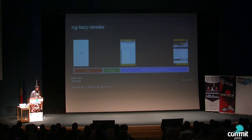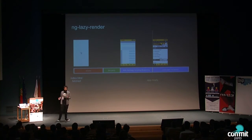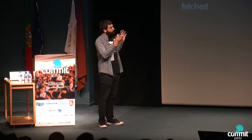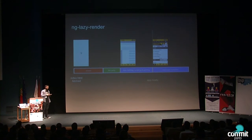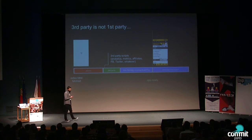Where it does have impact is on the actual timeline of the application, because with this, we were able to save more than 60% of the scripting that we were doing on the initial state of the application. So you get an application that is ready much, much faster. You're not doing all that scripting up front, but only start it once the user starts interacting with the application. Now let's move on to the second problem, the third-party scripts.